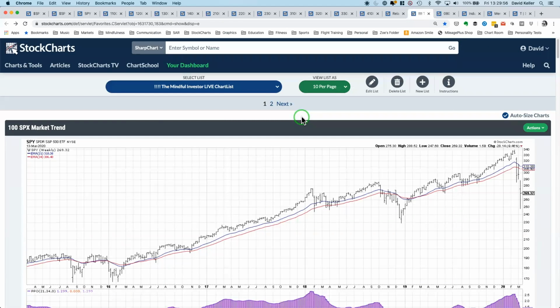Think about how this week fits into the longer term trend. Again, my goal with all of you over time is to always connect what we're seeing right now with the big picture, and no better time than now in this sort of environment to try to orient yourself effectively. So we're going to start with the Mindful Investor Live chart list.